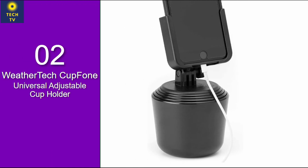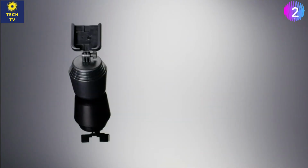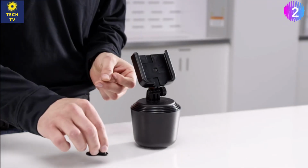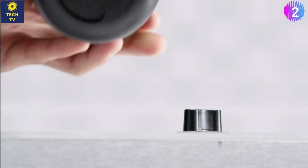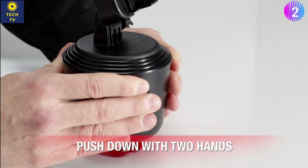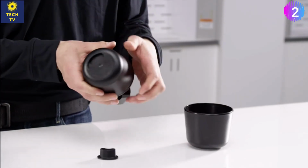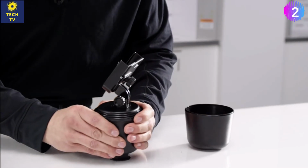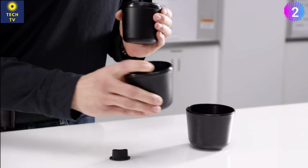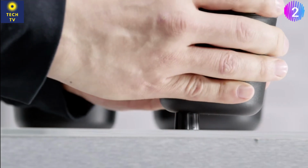2. WeatherTech CupFone Universal Adjustable Cup Holder. CupFone is a cell phone holder that sits conveniently in your vehicle's cup holders. This cell phone holder was designed to perfectly and snugly fit into virtually any cup holder, keeping your mobile device easily accessible and visible. Interchangeable base cups allow you to find the perfect snug fit for your vehicle's cup holders. Each base cup features a hole in the bottom, which allows the included tool to separate with ease. Just click together the cups you need and store the others for use in rental cars, golf carts, or any other cup holder.